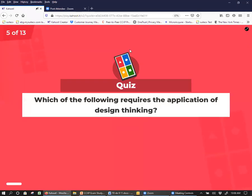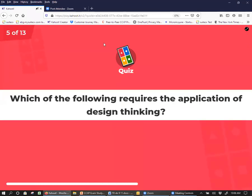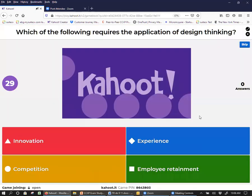Kind of marching along here because I know you've got time constraints. Which of the following requires the application of design thinking? Ooh, hang on. Innovation, experience, competition, or employee retainment?